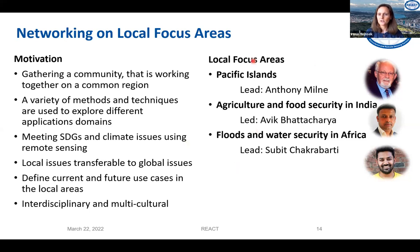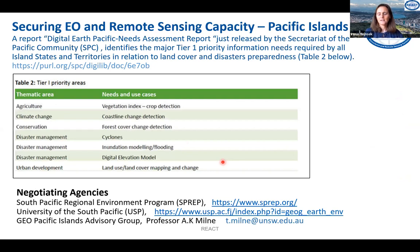What are these regions really doing? What are they looking for? As I was saying, we just started now, so it's the beginning, and we are looking firstly at what the needs are, what kind of environmental parameters are important to be captured. So starting with the Pacific Islands, here the needs have been papered down, let me say, in a document by the Secretariat of the Pacific Community, SPC, and they have identified tier one priority information that is needed and required by all island states and territories in relation to land cover and disaster preparedness.